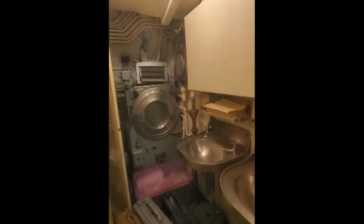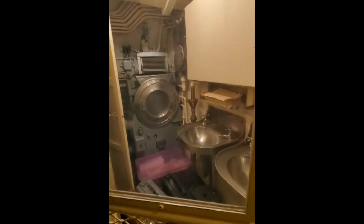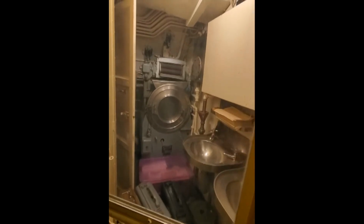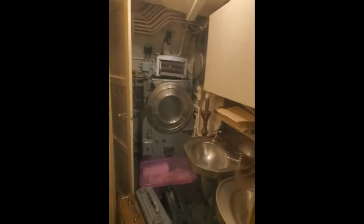Hey, there you go. Gail, their washer dryer ain't much bigger than yours. Really? Yeah. As a matter of fact, it isn't any bigger than yours. Wow.